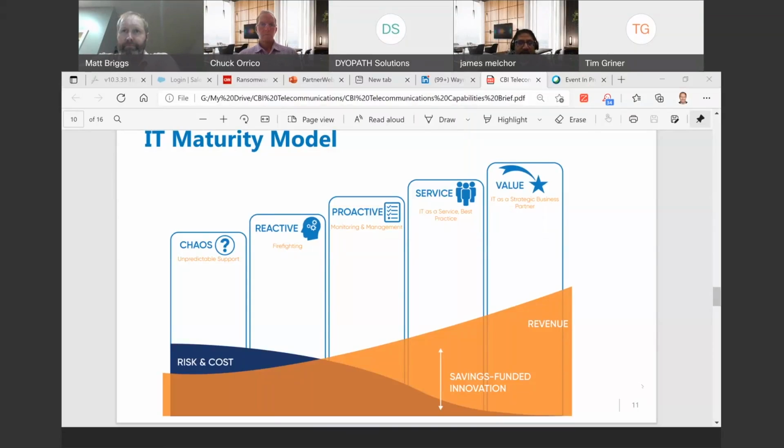At its base is the chaotic model, where what is occurring is unpredictable support. Everything is reactionary. There are no forward-thinking policies, procedures, or steps. It's: if something breaks, what do I do to fix it? And really no standards for procurement, hardware, licensing, software, you name it. That is the chaotic state, a very embryonic state.